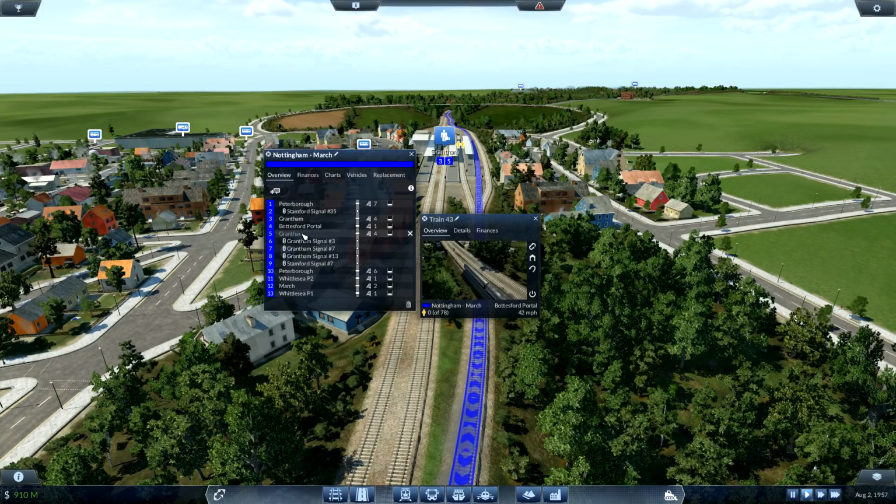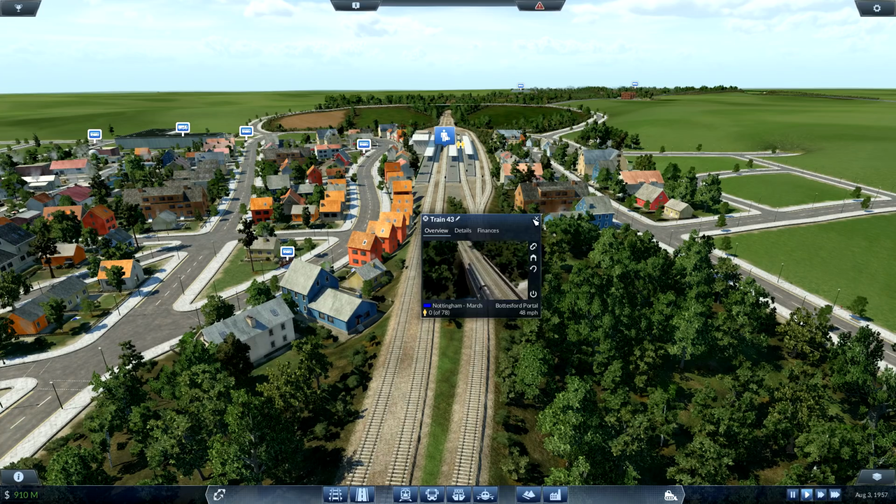Also, I fixed a little thing with these. They didn't go back to Grantham, so they went to Grantham, Bottesford, Portal, and then straight to Peterborough, which was a bit of a problem. So I fixed that too.